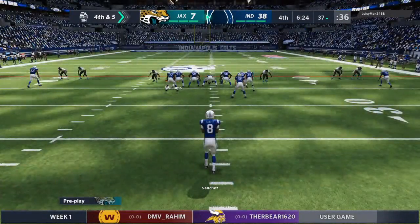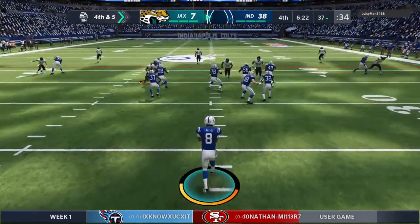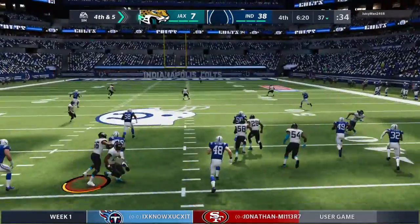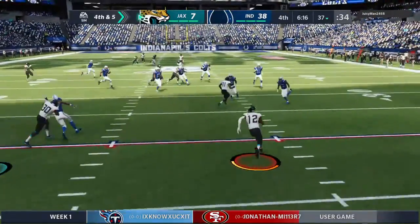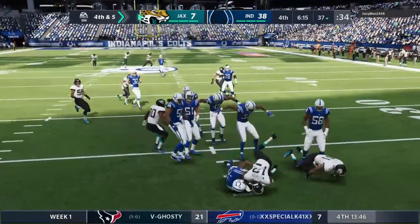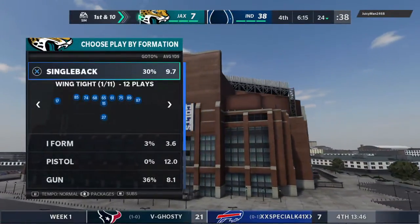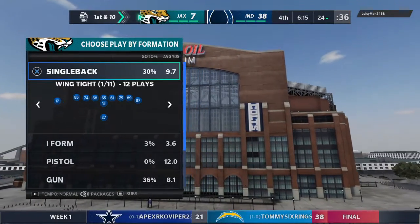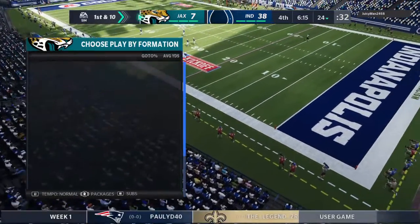Now here's Rigoberto Sanchez. Always a good sign when your first punt comes in the 4th quarter. 24-yard punt, return of 9. And the Jaguars go on offense, first down and 10 at their own 24-yard line.